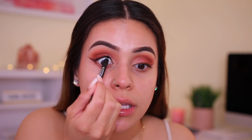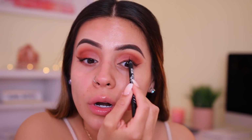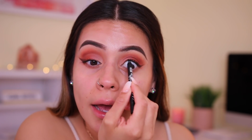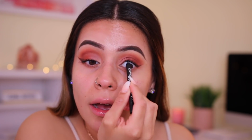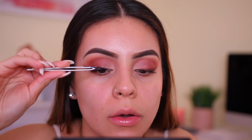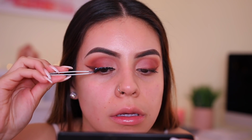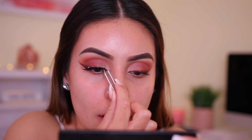So this really just makes your falsies blend in so much better with your real lashes. And this liner is so creamy and black, and I really like it because it doesn't irritate my contacts or smudge on them. Okay, so I'm gonna just pop these on. I always use tweezers because it just makes it that much easier. You see how that just elongates the eyes and makes it look so much better.